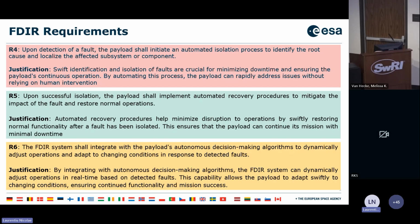This is justified by the fact that automated recovery procedures help minimize disruptions to operations by swiftly restoring normal functionality after a fault has been isolated. This ensures that the payload can continue its mission with minimal downtime.